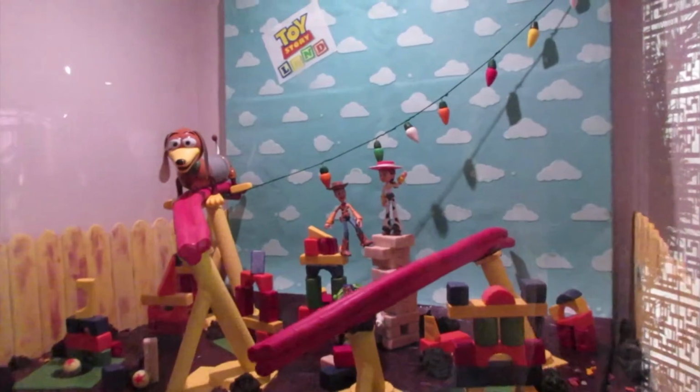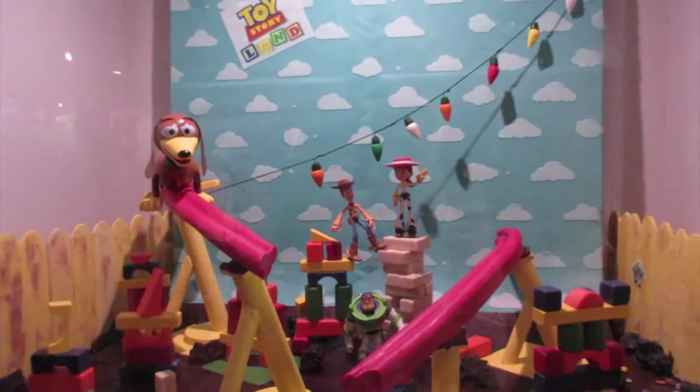This is in the old Wonders of Life Pavilion, and right now we're in the Ghirardelli section of it. And we're going to check out the chocolate sculptures that they have. So the first one that they have is actually a mock-up of Toy Story Land. And all of this is made out of chocolate.